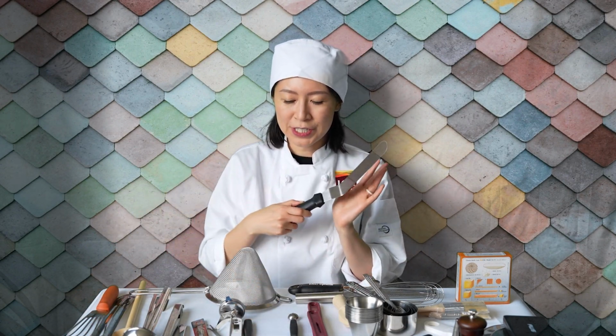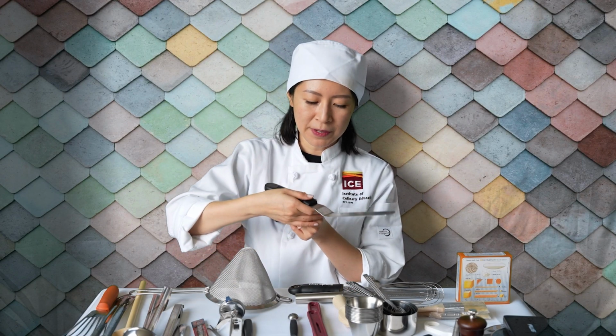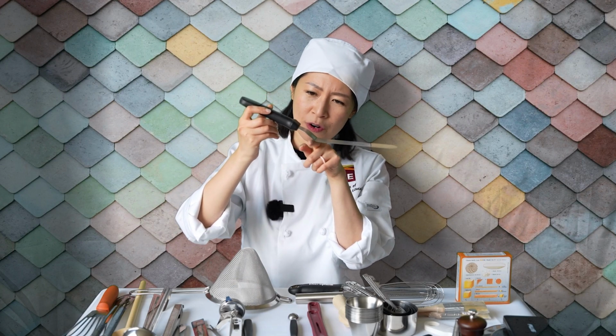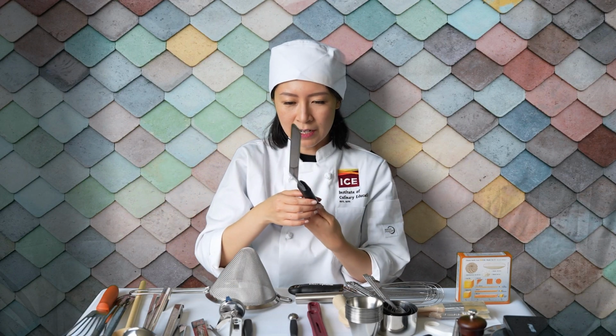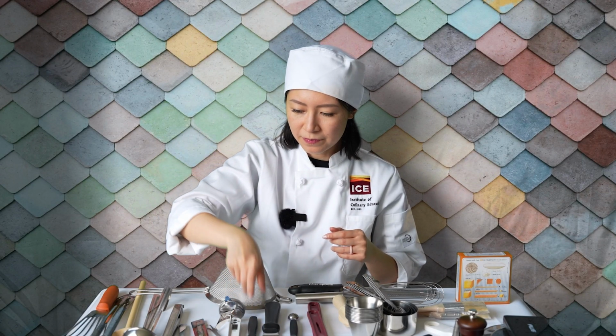Here we have what is known as an offset spatula, and the reason they got the name is because it has a little curve or offset away from your handle, and then this is flat so that you can put your hand and then you can scrape up things easily. And this is a 10-inch and a 4.5-inch, so a much bigger one used for the same thing. This is an offset spatula as well.